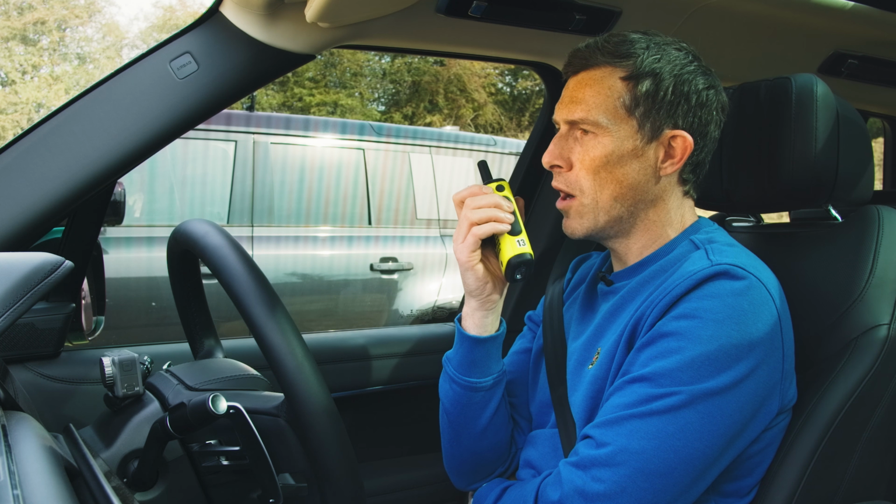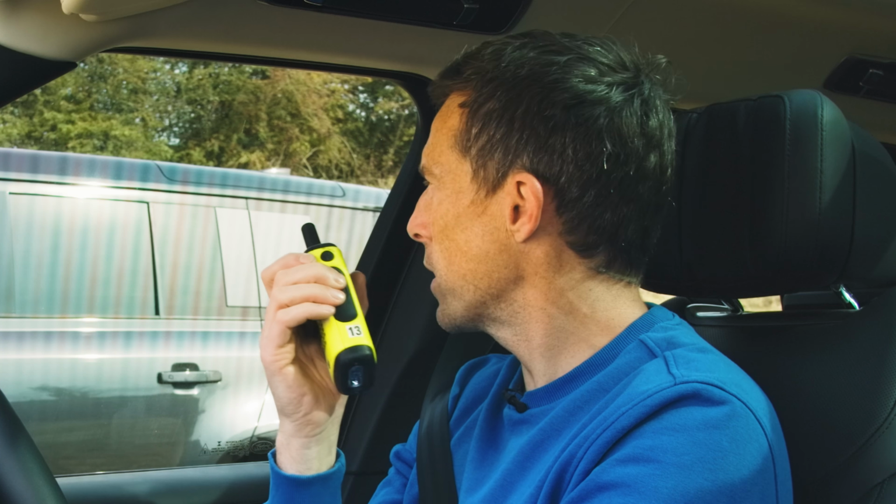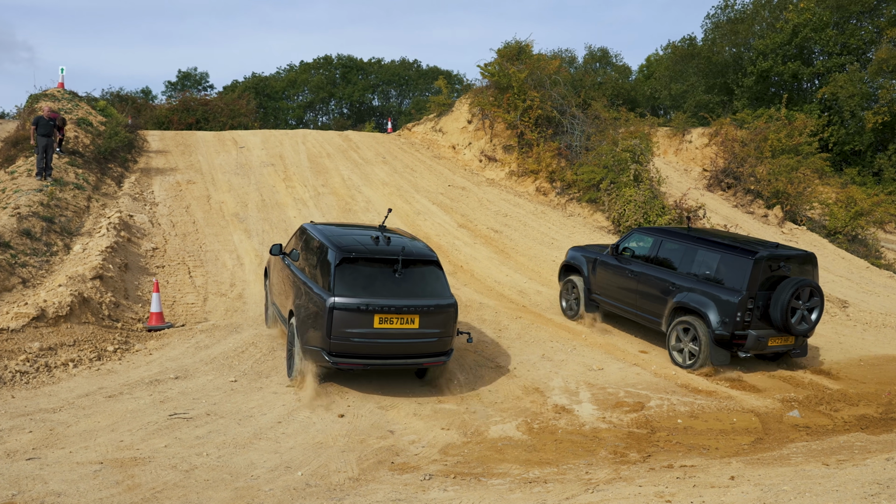I'll tell you what, you've got a bigger engine, but you've got less power, less torque, more weight. I should win this up this slope, I reckon. Let's find out though. Whoa.